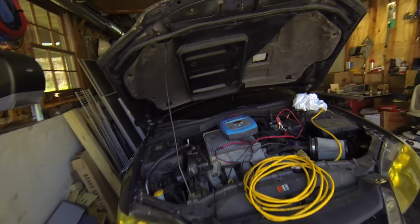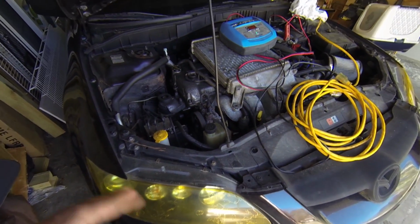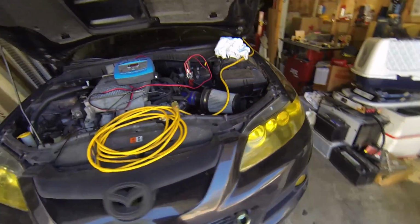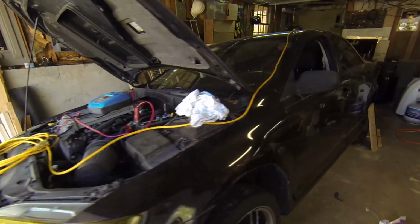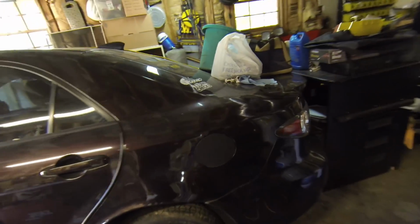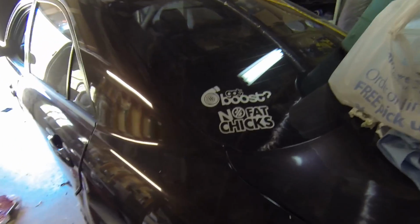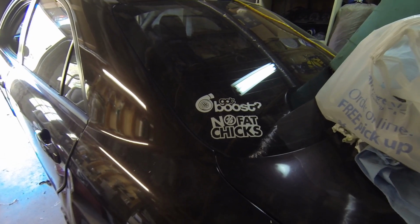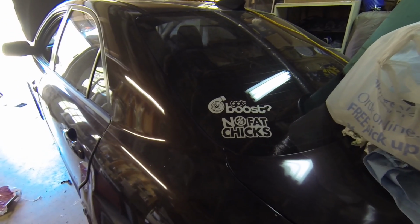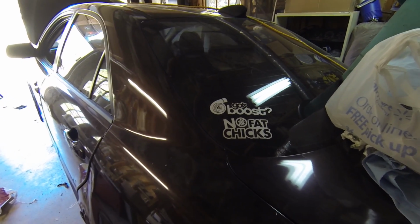I've done nothing but hate these yellow lights. That's going to have to be completely sanded and blasted down. These wheels are terrible. They're going to go away. I don't mind the metallic eggplant that they put on these cars. It actually looks pretty in sunlight. The stickers are a little ridiculous. Got boost, yes. I'm going to take the no fat chick sticker off, but the rule still applies.